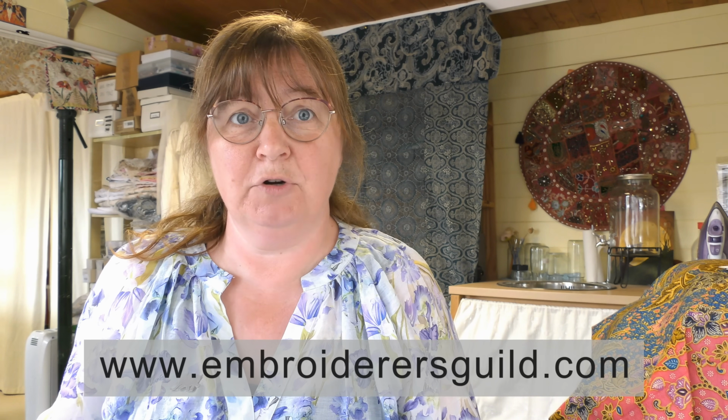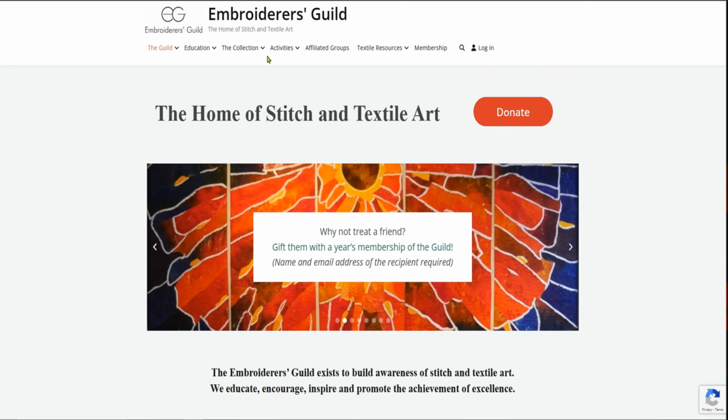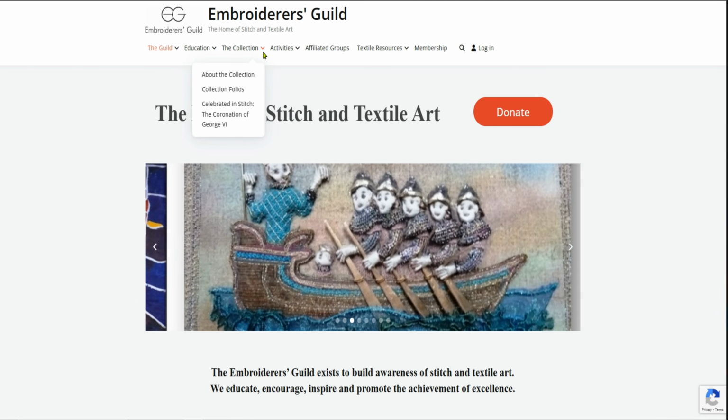So I'm just going to jump to the Embroiderers Guild collection now. So this is embroiderersguild.com, nice and simple website address. Now, not very technical this one really, but if you just go to the collection and go to about the collection, so you'll find that along the top there.